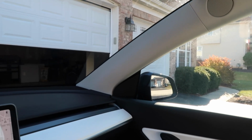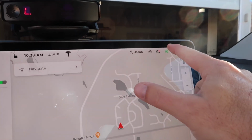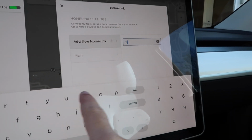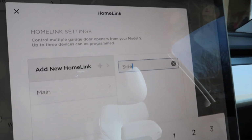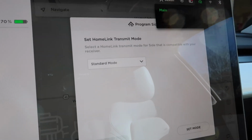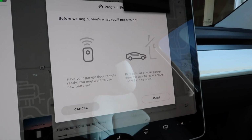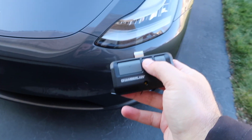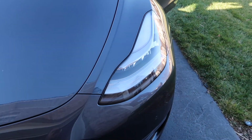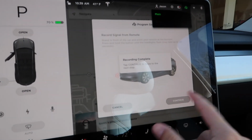We have one more door to program, the side door, so let's do that one. HomeLink settings. Add new HomeLink. We'll call this one side. And enter. We're going to do standard mode again. Set mode. Start. There we go. Looks like I wasn't quite in front of the car, so I moved it over a little bit and it saw it. So we're going to do continue.